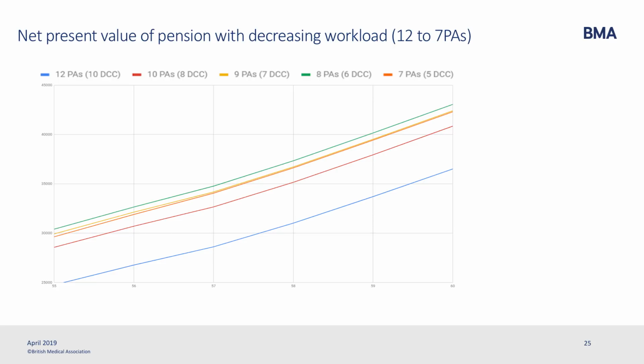One would expect that doing less pensionable work would lead to a lower pension. However, due to the disproportionate effects of the taper, it can paradoxically lead to an increase in pension. This graph shows that the optimum level of pay for this consultant is at around the 7 to 8 PA mark. Clearly, with SPA requirements remaining similar, this is going to have a disproportionate impact on DCC activity.